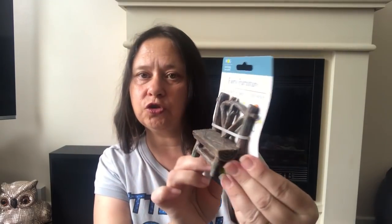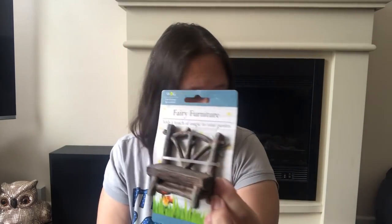garden. That's the idea. If they do break, I mean, it's no hardship because they haven't cost a lot. I know some of these pieces can cost a fair bit. I understand Home Bargains does quite a bit. So I might keep an eye out for any more pieces. This is the little bench. It may not all be to scale, but that doesn't bother me.